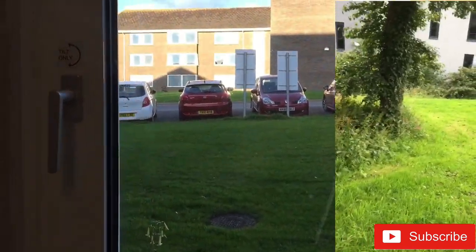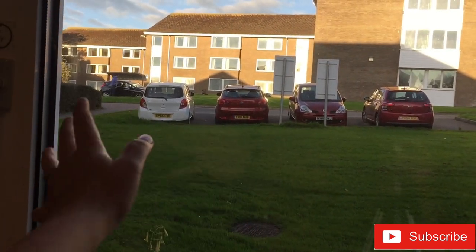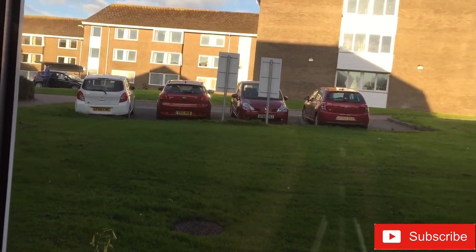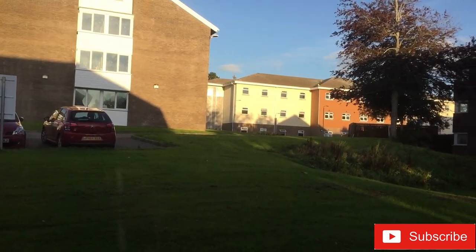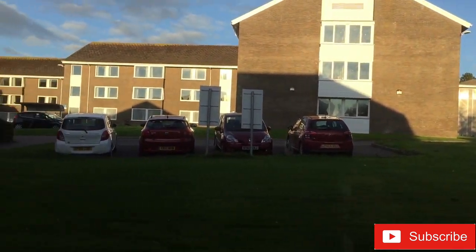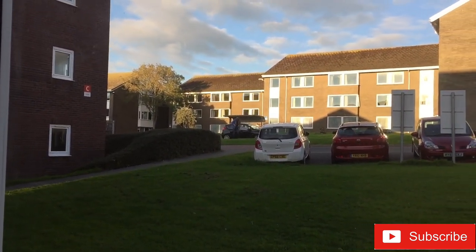So here is the view I've got. There is a parking lot for only residents of this place. You need to register, do something, I don't know exactly. You can find all the information on the website. And yeah, there are more places.